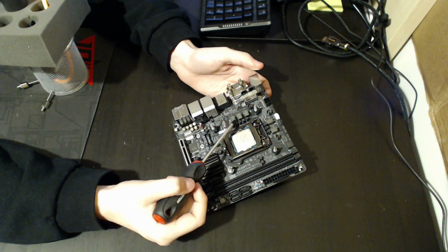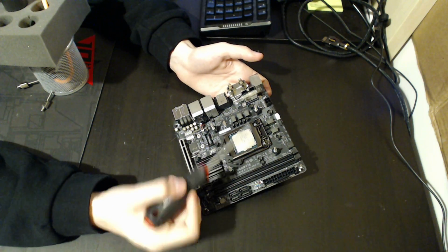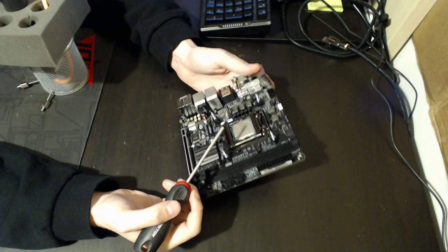So hopefully this is just enough to run everything. And maybe the extra capacitors will help run lower voltages, as they should help clean up the power. But, we'll see if that actually works out the way I wanted to. It might not.